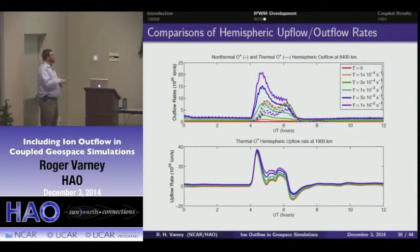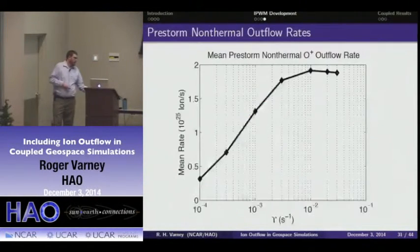So the bottom plot here is the thermal upflow rate at the lower boundary of my heating region, which is 1900 kilometers in this simulation. At the southward turning, you get a huge burst of upflow, and then and only then do you actually get lots of outflow.